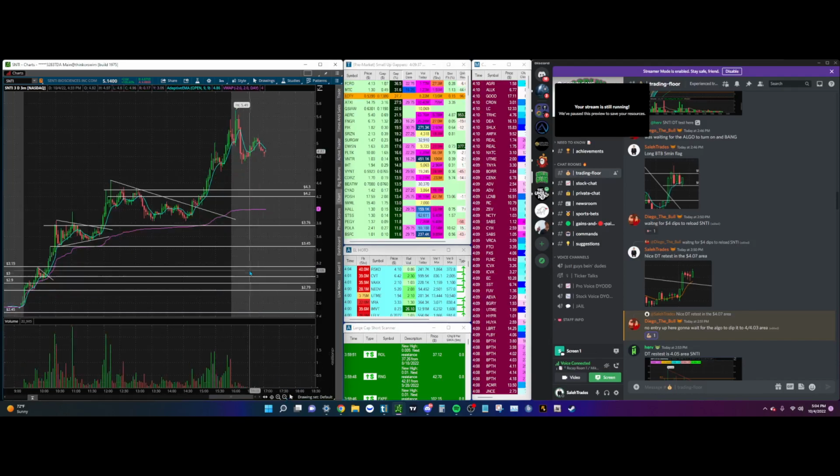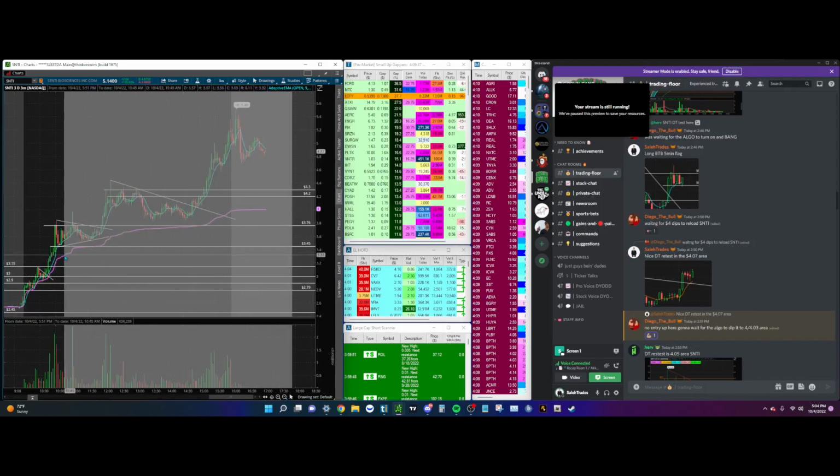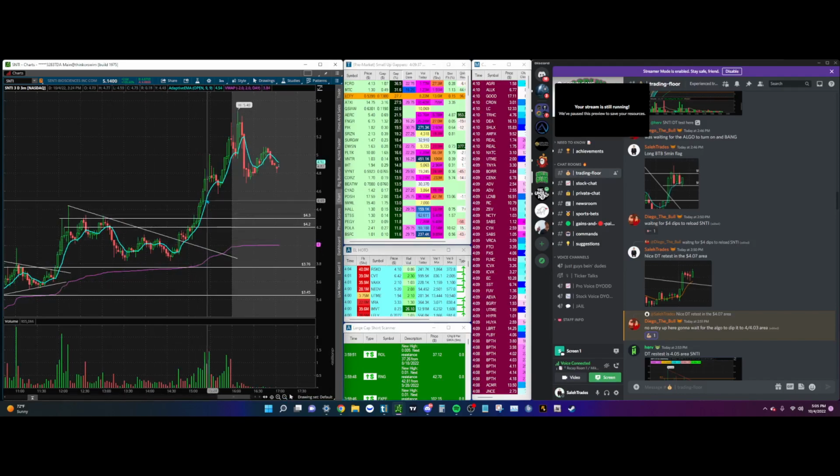But like I say, all you got to do is catch a piece of the pie. You don't got to catch the bottom and sell at the top. So overall, I think I played this well. I see this flag right here, low VPA, high volume push. Another one right here. Those are my two trades on SNTI.